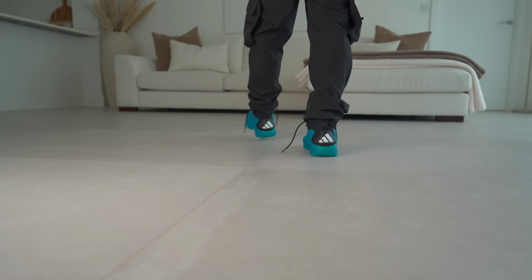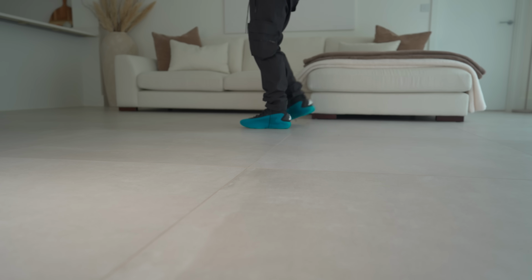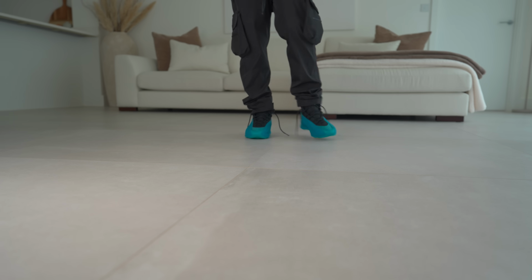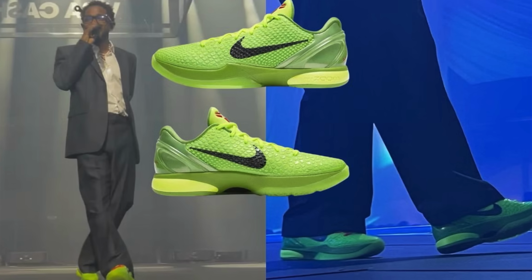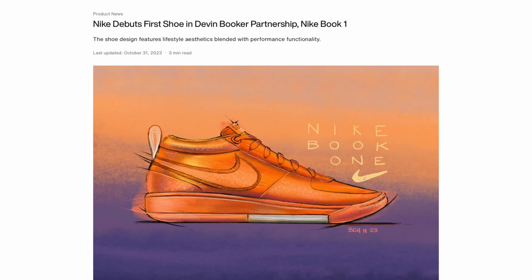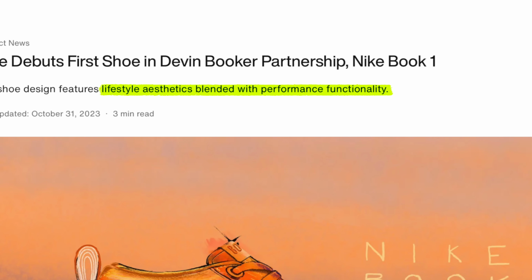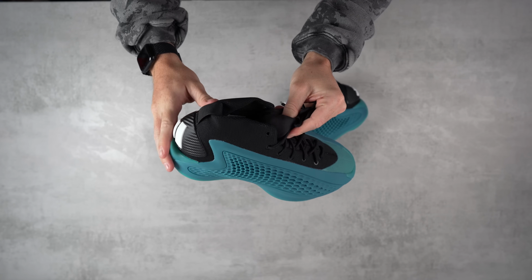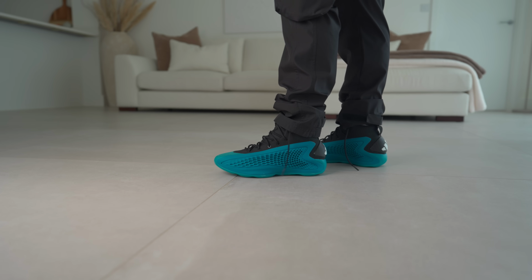The line between performance basketball and lifestyle sneakers has been getting more and more blurred recently, because not only are more people wearing performance basketball sneakers a lot more casually, but even brands are seeing this and positioning their performance basketball sneakers as something that you can wear casually. And I think these are one of the better examples of that. I think it's a pretty tough sneaker to beat at this price point especially. So yeah, overall, very glad I did end up getting them in the end.